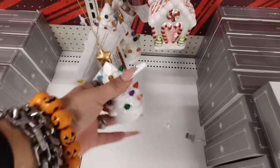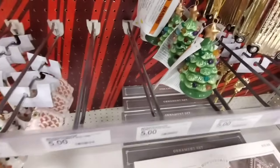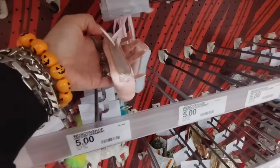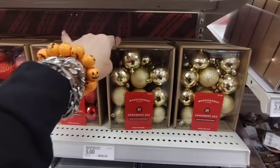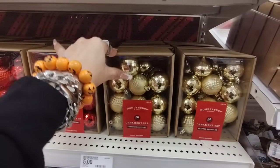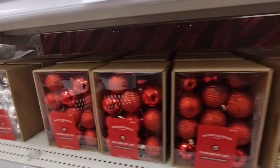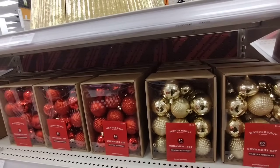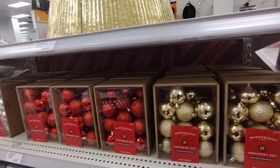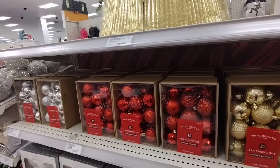And then we also have the tree coming in at $5. And we also have it in the green. And the ballet slippers. Those are nice. And they also have the 20 count ornaments for $5. You have in the gold, the red, and in the silver for mini trees. So that's not bad. And I will show you guys. Alright, we're going to go back into like more of the five, and then I'm going to jump up in price.